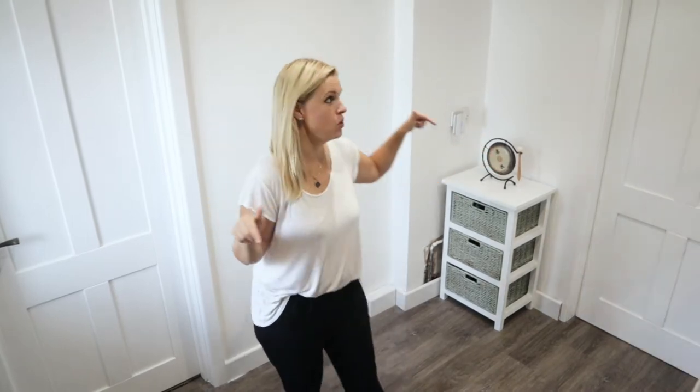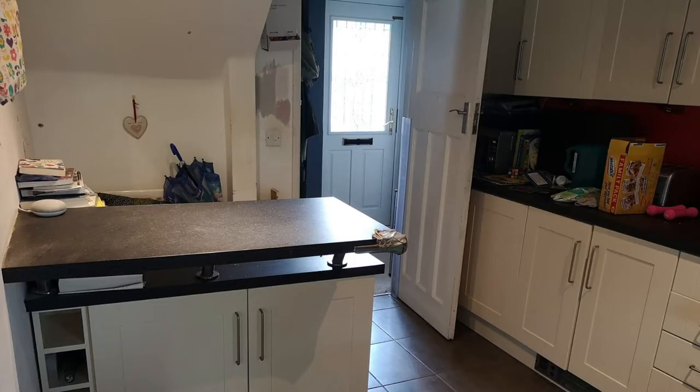But let's go. Now, this story starts in the hallway for a reason, because when we first bought the house about 10 years ago, it had a reasonable size hallway but quite a small kitchen. So we decided until we were ready to do the extension that we would extend the kitchen into the hallway. So we kind of stole a bit of the hallway and that gave us room to have a seating area in the kitchen as well.